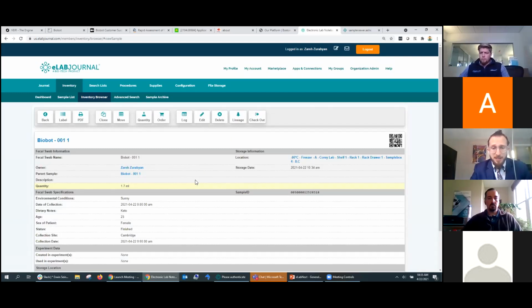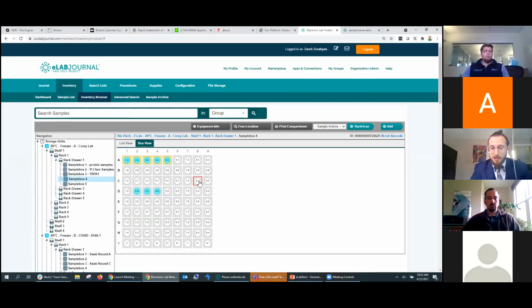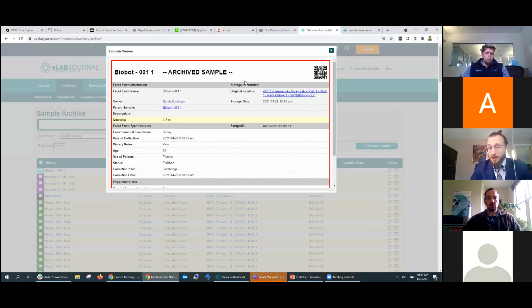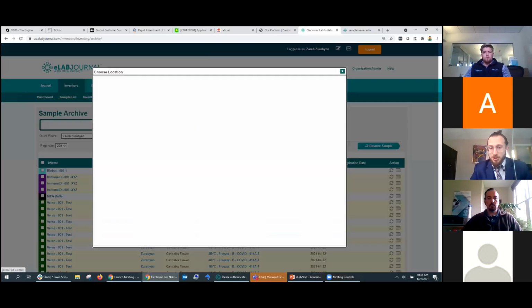And as I said before, there are no hard deletes in the system. If I have deleted this by accident, it will be in the sample archive that I'll be able to access. And so here, if I see this, I'll have this nice red outline around it, symbolizing its deletion. And in case I made a mistake, no problem, I can just restore it back to its original location.